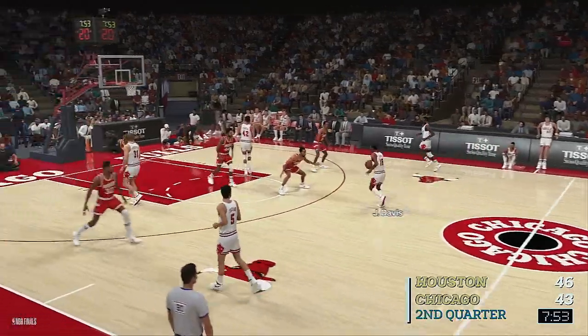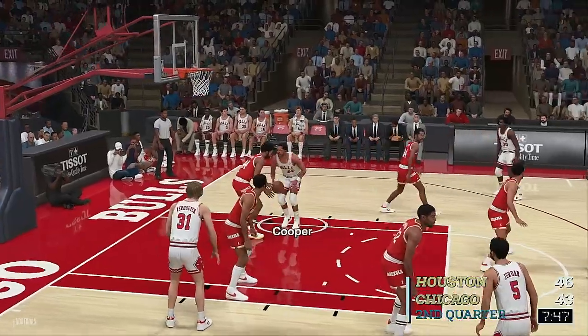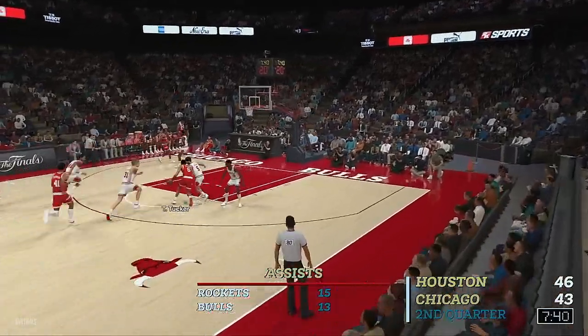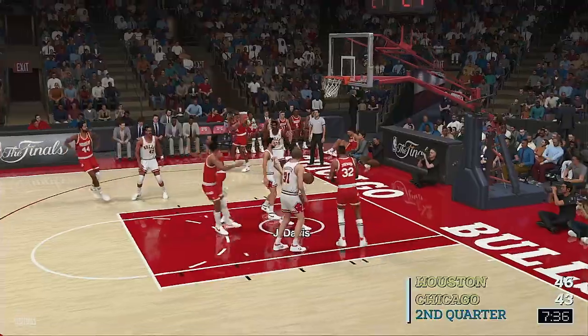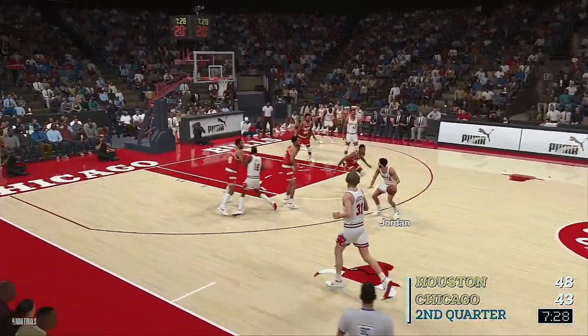For Chicago, they've gotten all but 1 of their 7 shots in the second quarter to drop. Pretty impressive. Here's Cooper. It's blocked. Now, here's Tucker. He's defended by Jordan. A nice shot by Tucker. Now it's a 5-point Houston lead. I think the defense gave him a bit of a gift there. I mean, he got all the space he needed to go to work.